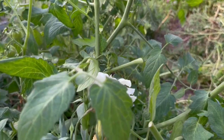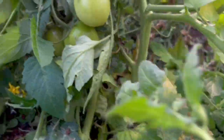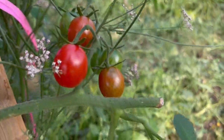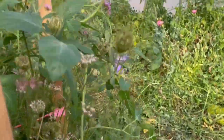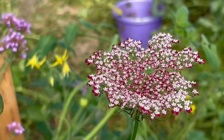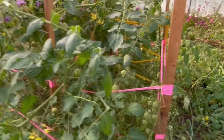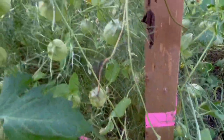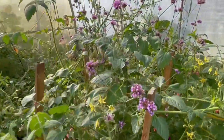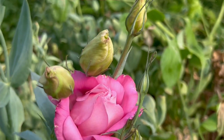I also have some of the Lysianthus planted with these tomatoes. I let the tomatoes kind of just take over, and that's okay. I'm harvesting food out of here. I do have a little bit of dara growing in here still from spring planting, and these are the Nigella pods from the Nigella flowers that I'm going to be harvesting and using as little filler flowers as well.